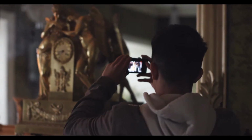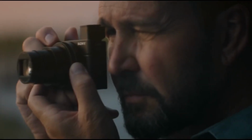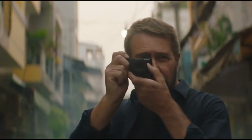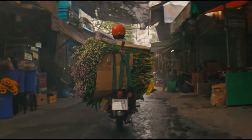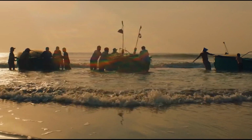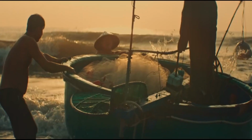Leading the pack in the compact camera category is the Sony RX100 VII. This pocket-sized marvel packs a punch with its 4K video capabilities, impressive autofocus, and a wide range of shooting modes. It's an excellent choice for vloggers who prioritize portability without compromising on quality.